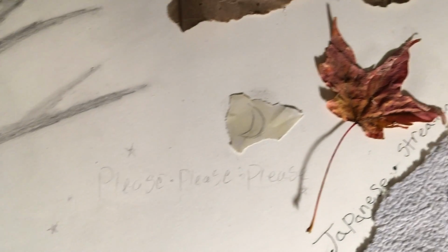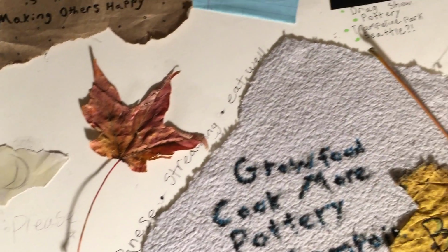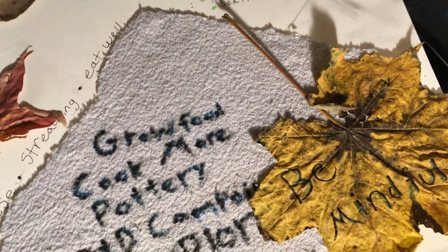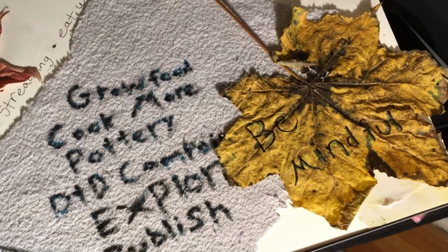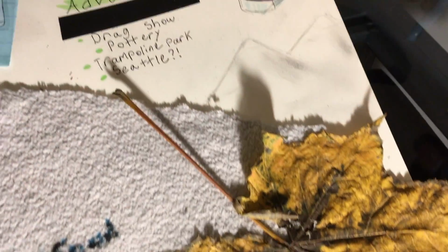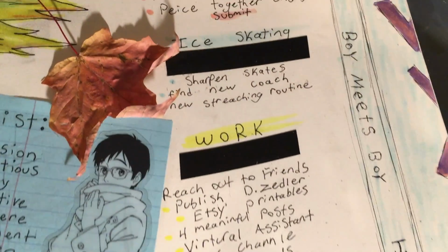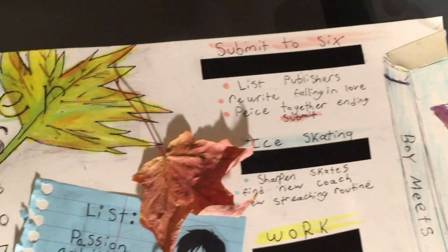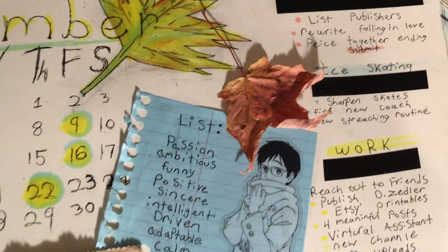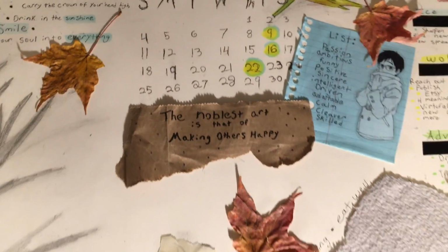I did attach a couple of other leaves just around the page to fill up some empty spaces where it was too small for me to draw anything meaningful. And then I put in a couple of other little sketches like the mountains and highlighted the important dates on my calendar. And then of course I put this big quote right in the center: the noblest art is that of making others happy, because that is what I want to be living by this month.